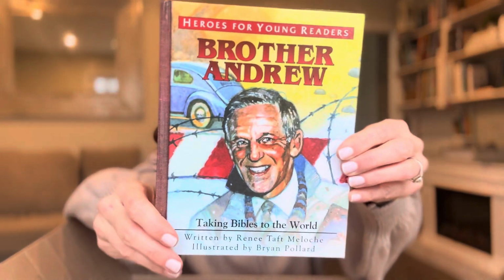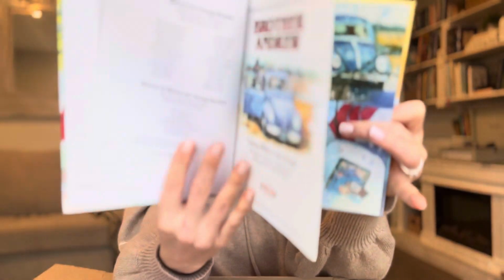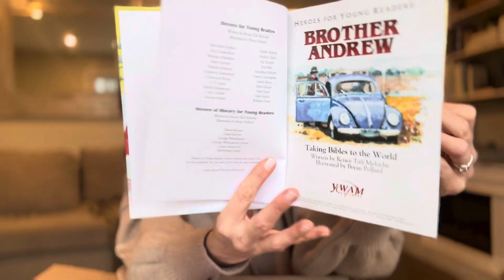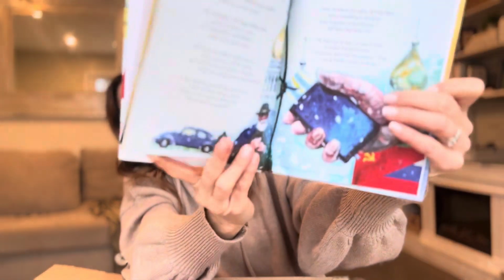So next up, I got the Heroes for Young Readers story of Brother Andrew. If you've been around, you know that we really love the Christian Heroes Then and Now series, which is for ages 10 and up, which I do with my teenagers. But then we also love the Heroes for Young Readers, which are those same stories in a picture book written in verse form. So they're beautiful and they really introduce missionary stories to younger kids in a more age appropriate way.